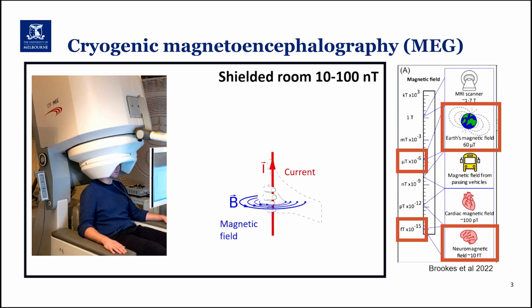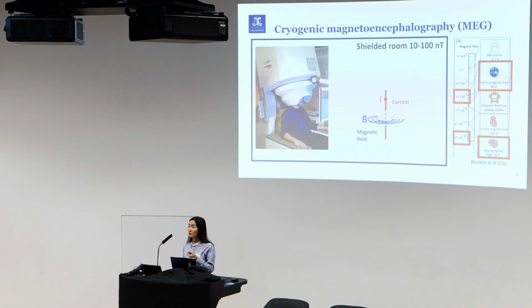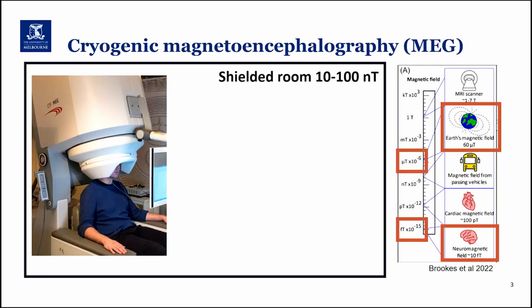So the basic physics principle of MEG is that with electric currents comes an induced magnetic field, which you probably still remember from high school physics. And that is the exact signal we are looking at, the induced magnetic field coming from brain activity. But the thing is, that activity is tiny. How tiny? Basically, it's billions of times smaller compared to the magnetic fields coming from Earth.